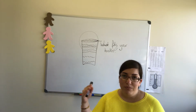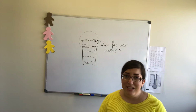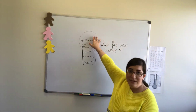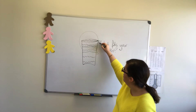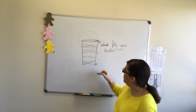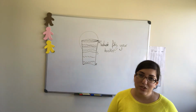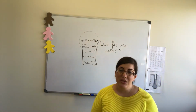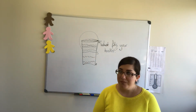And you can use any level. Most people just use 10 because it's nice and easy. 10 being overflowing, right up here. 5 being in the middle. And then 0 being down there, totally cool, calm and relaxed. And so let's just do that together for a moment. Asking yourself, in this moment, where are your levels of stress?